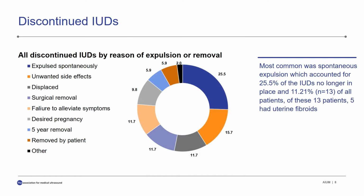So discontinued IUDs were then further classified by their reasons for expulsion or removal, and I showed all of these reasons in the pie chart. So the number one reason was spontaneous expulsion, which is here in blue. That accounted for 25.5% of all of the IUDs that were removed or expulsed. And that was 11.2% of all total patients, which was 13 patients. And of those 13 patients, 5 had uterine fibroids.